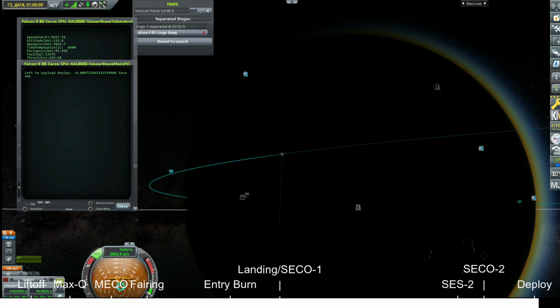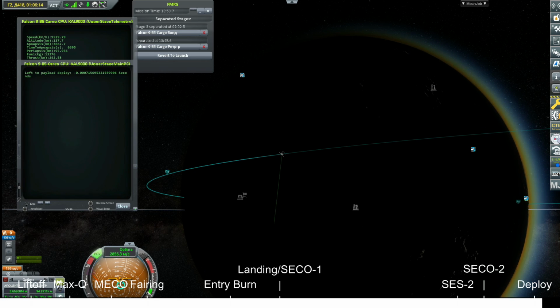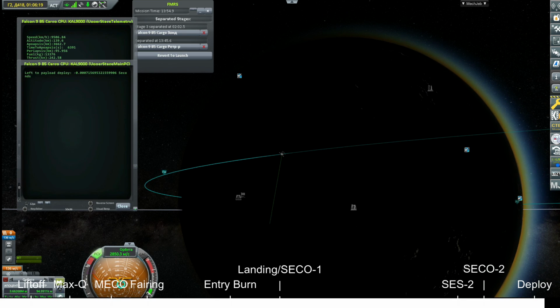Payload separation confirmed. And there it is. Avionics engineer calls payload separation has deployed, confirming that via telemetry. And so 32 minutes, 49 seconds into flight. That's the capper. We've done the primary mission.